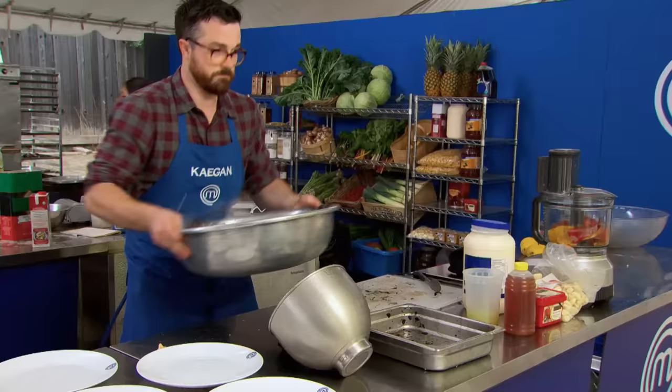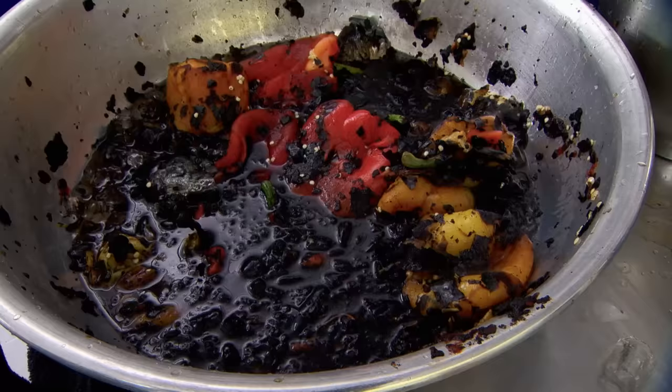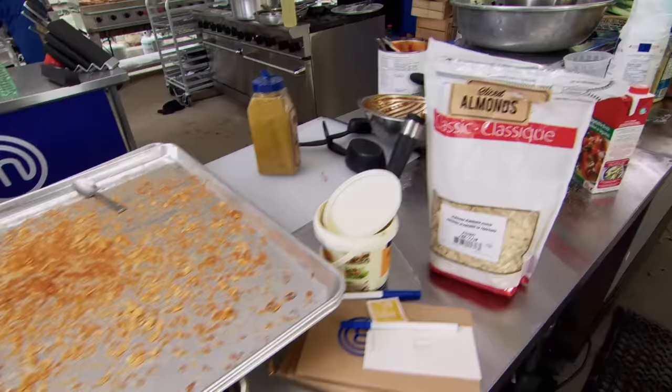You know, Kagan continues to leave a mess, just an absolute disaster zone wherever he goes. That's now leaving the blue team with way less space to do their plating. Guys, as soon as we're all done, let's tidy up so we can just pump the plates out. Clean that front station if we can. I turn around, and it looks like a Tasmanian devil has run around our kitchen. It looks disastrous.